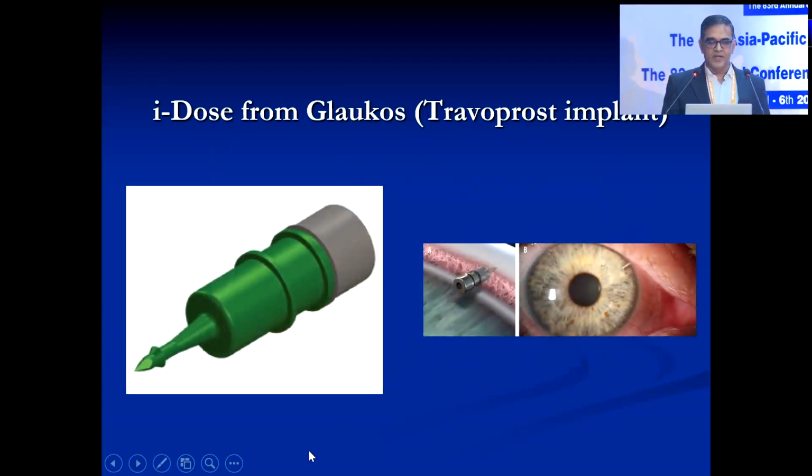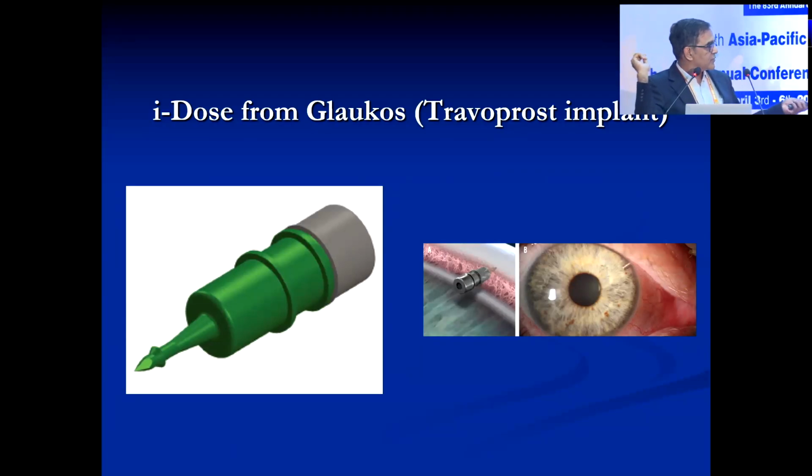In the interest of time, I'll move on to the last slide here. For people who have heard about the iStent, you know what is called the iDose. The iDose is actually similar to the iStent. You stent the trabecular meshwork like this. You put in the stent, and the drug elutes from it.